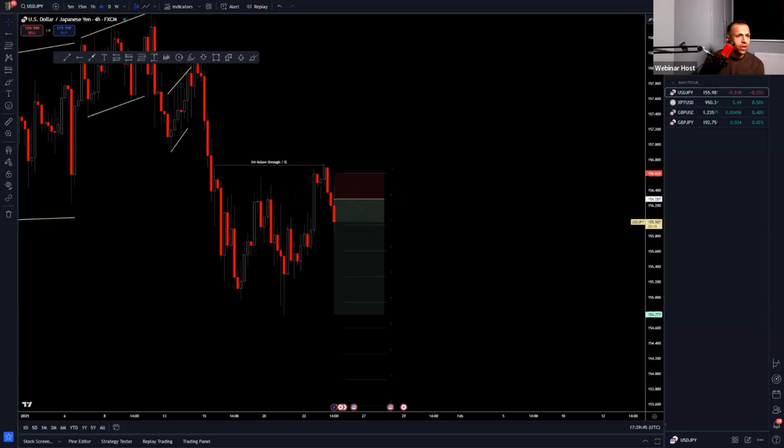Will you close this prior to the interest rate? No, I'll just leave it at break even. If it takes me out, it takes me out. No bother. But I'll move it just past break even to cover for that extra slippage in case. But yeah, I'd never, ever close a position if I'm at break even. If there's high impact news coming and I'm at break even, why close it?